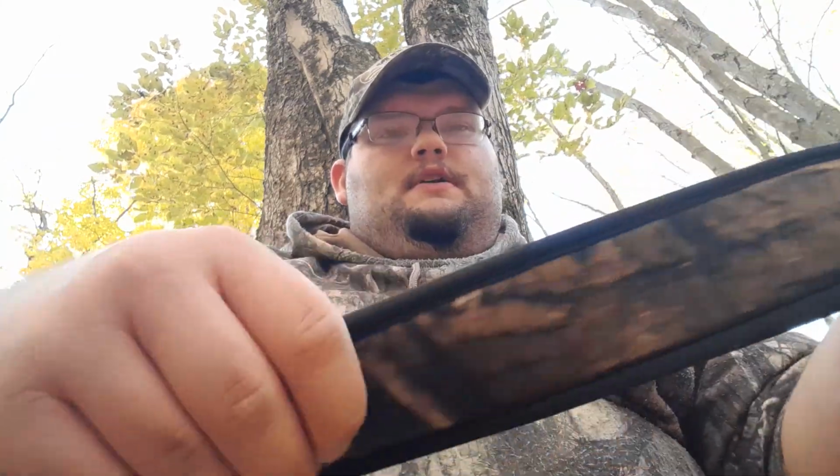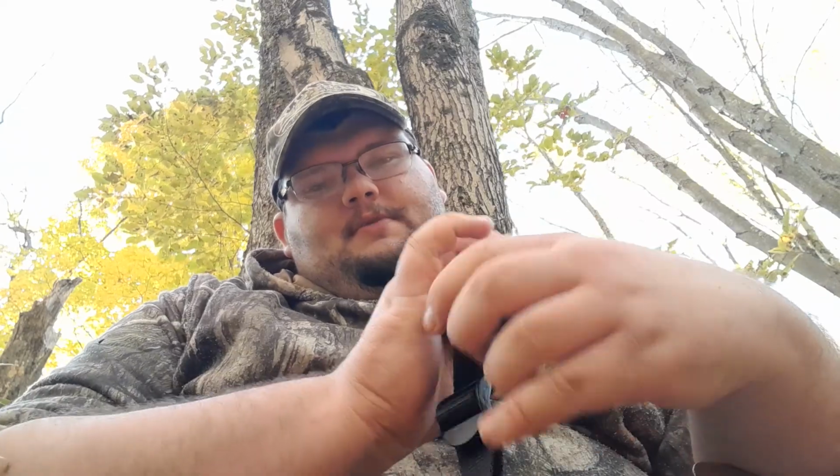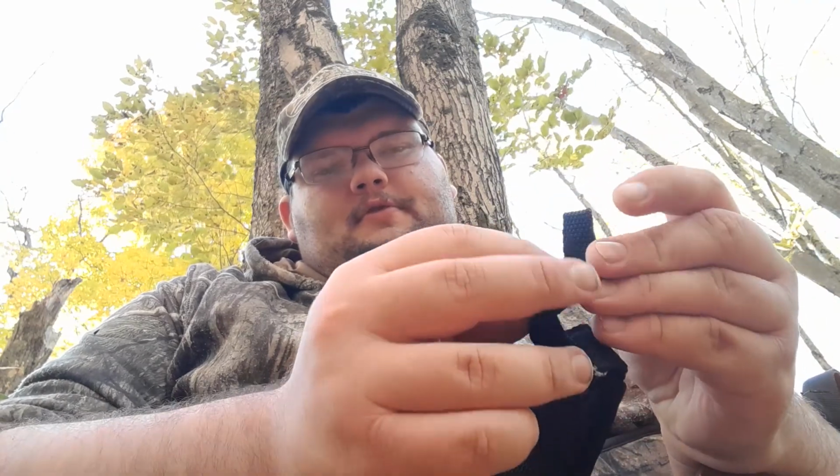It's a nice sling. It's got a nice wide shoulder part, which is nice for guys with big shoulders like me. There's even a loop right here for your thumb. You stick your thumb through it. That way you can keep a better grip on it when it's over your shoulder.